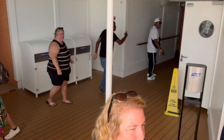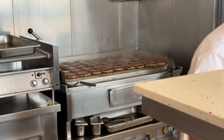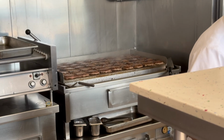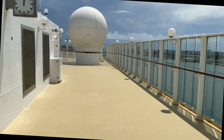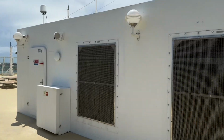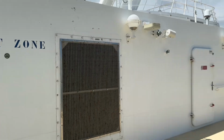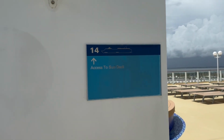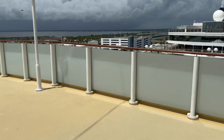Topsider's Bar and Grill is an outdoor place to grab hamburgers, hot dogs, and fixins, and is adjacent to the pool on deck 12. Deck 13 and 14 has nice viewing. Should be pretty quiet, and there are deck chairs available. I'm not sure if bar service actually goes up there, as I didn't stay up there at all. This is embarkation day and not much is out.